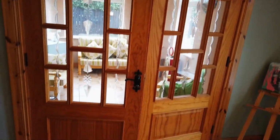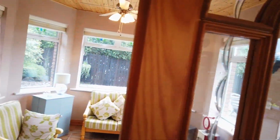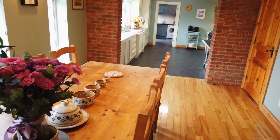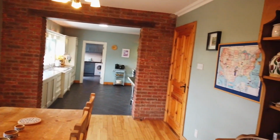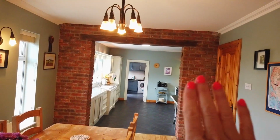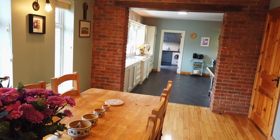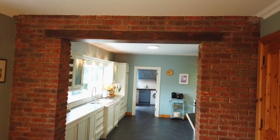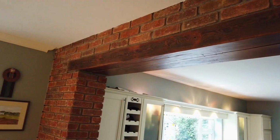You can just close the door behind you and off you go and put the world of work away. Now, speaking of the kitchen, you can see lovely open plan dining onto kitchen, lovely country theme in this area. You can see, for example, a lovely dresser, but also this lovely exposed red brick here, which is also bringing the outside design of the house inside, which is lovely. And you'll see over here a lovely feature as well, the old sleeper lintel.